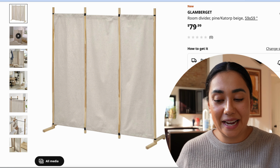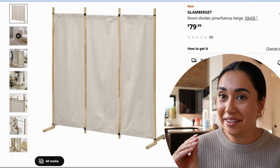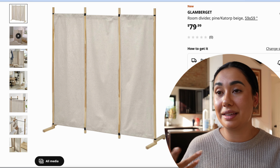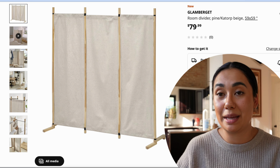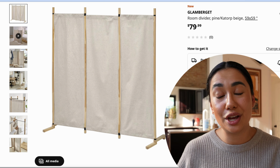This first item is the Glam Burgate, which is a room divider. I love a room divider. For those of you who are looking to live in studio apartments and you think that it would be really hard to have a separation of space between your bedroom and the rest of your apartment, something like this is so simple and easy.